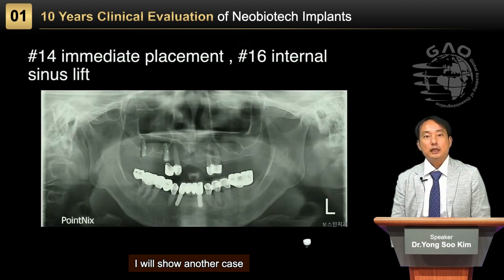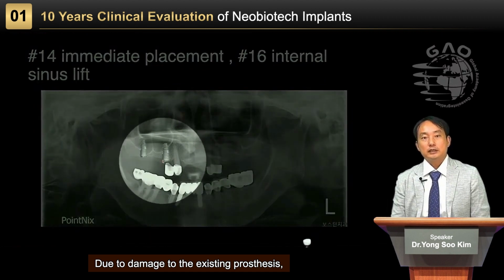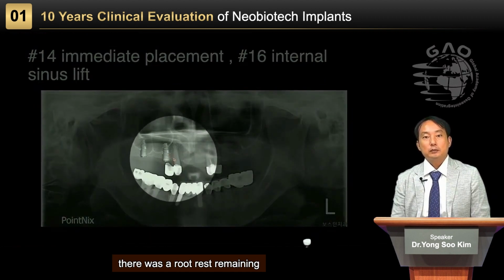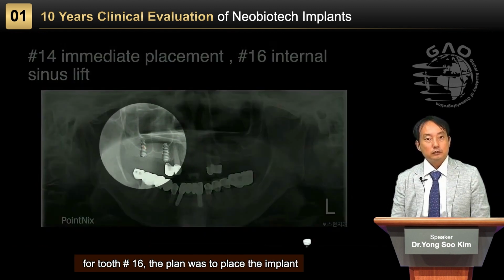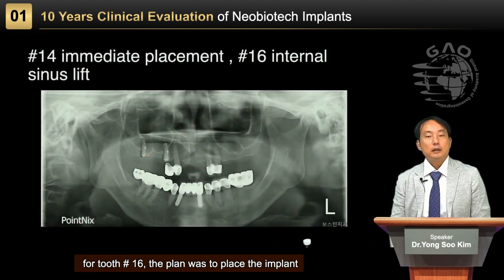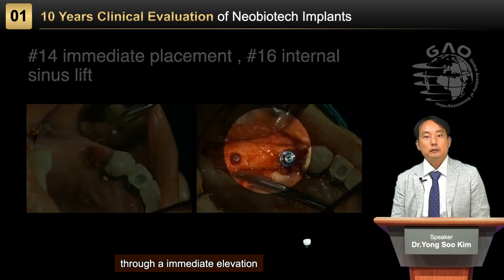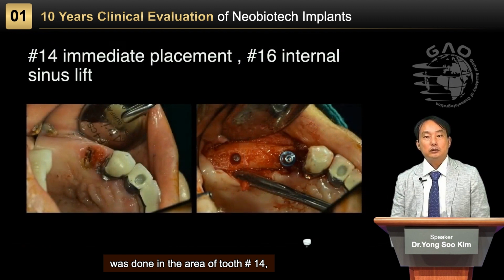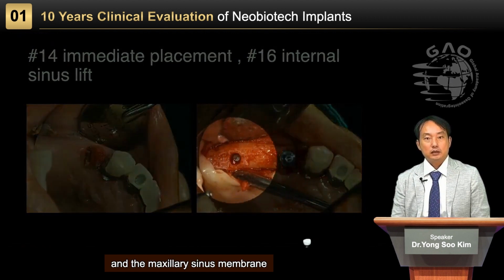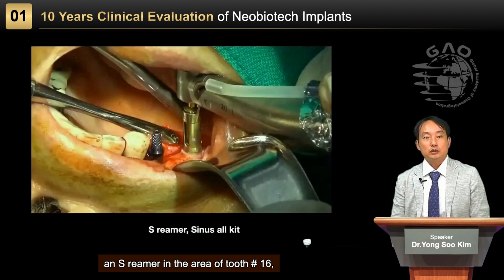I will show another case where implants were placed on tooth numbers 14 and 16. Due to damage to the existing prosthesis, there was a root rest remaining in the area of tooth number 14. For tooth number 16, the plan was to place the implant through a medial elevation. After removing the root, immediate placement was done in the area of tooth number 14, and the maxillary sinus membrane was exposed using an S-reamer in the area of tooth number 16.